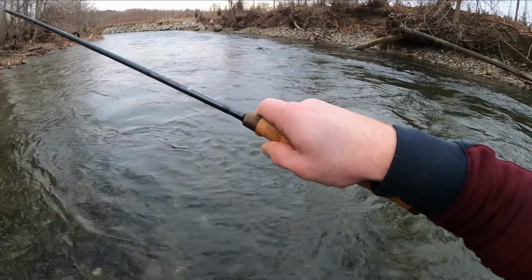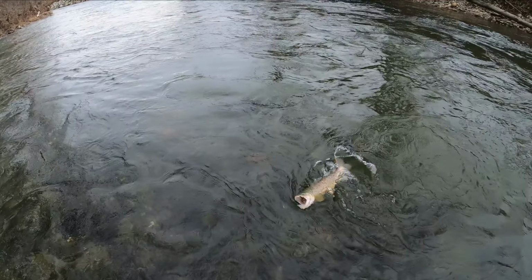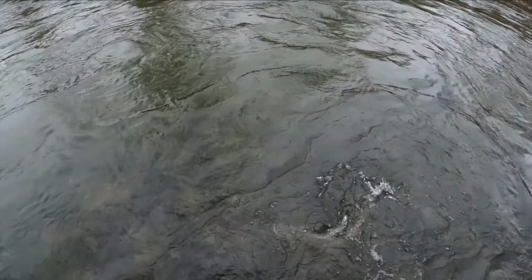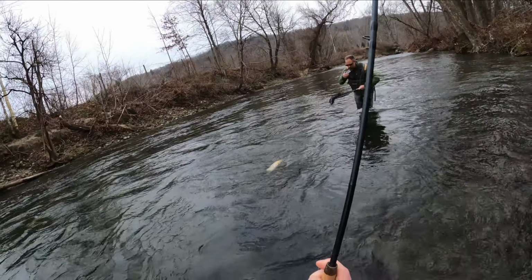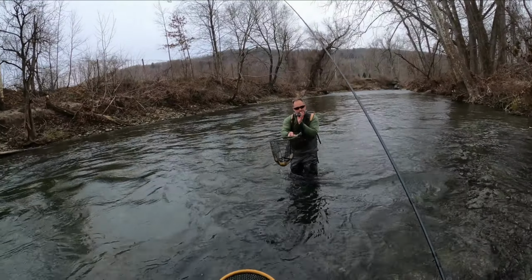Another giant trout. Oh my God, giant one. Really big, huge. Oh my God, it won't fit my net. I need your net. Hold on. Too big of a trout. Hold on. Huge fish. Get it. I'm gonna try to keep it up. You got it? Yeah, look at that one.